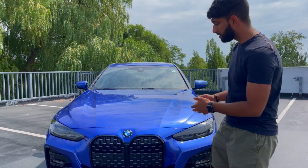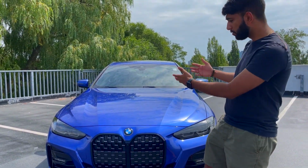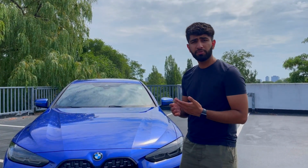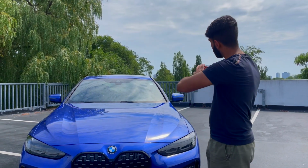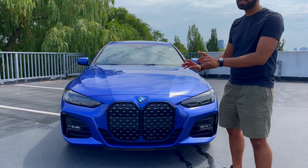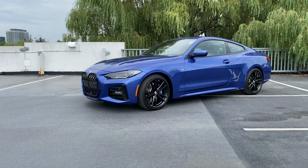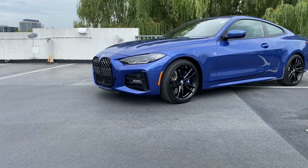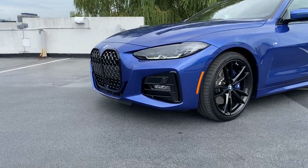BMW's two-door coupe, the 4 Series, is based off of BMW's entry-level sedan, the 3 Series. This one's supposed to be the more exciting, more fun, cooler-looking car than the 3 Series. The 4 Series was completely redesigned for the 2021 model year with a brand new interior and a completely new design on the outside, and of course the front grille, which we'll get to at a later point in the video. BMW finally took the time to completely redesign the outside and inside of their somewhat entry-level coupe model.